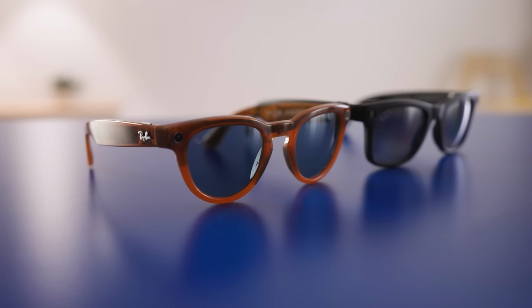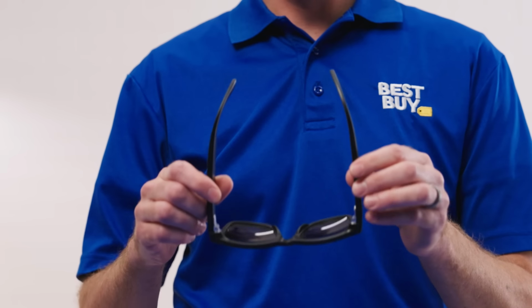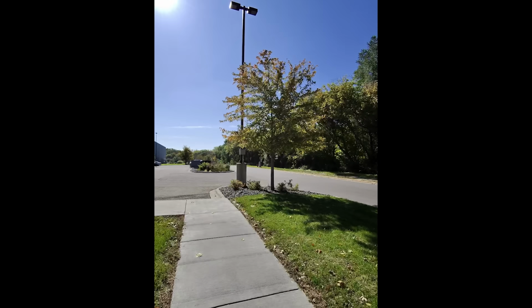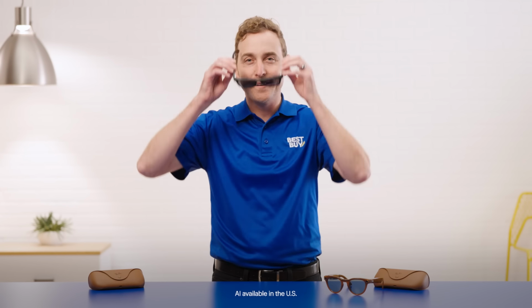Hey, I'm Jeff. I'm so excited to be talking about the Ray-Ban Meta smart glasses. I've had a chance to use these for about a week, and I'm super impressed with the iconic Ray-Ban design, the 12 megapixel camera that really opens up my eyes to new ways of capturing content, and this has Meta AI and open ear audio. Let's take a look.